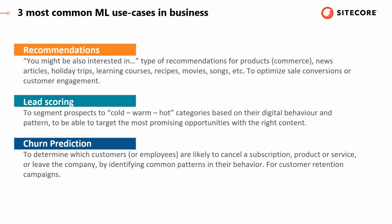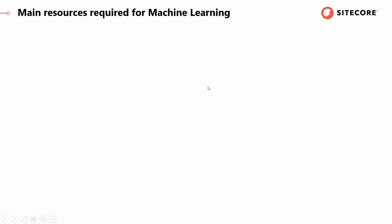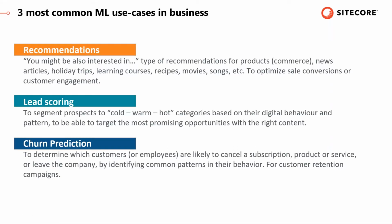If you look at the three most common machine learning use cases, or how machine learning is used in marketing by marketers, it's to recommend products or other content like articles, to score the probability of a person to become a client, so in lead nurturing, or to score the probability of a client to become an ex-client, right? So in churn prediction.